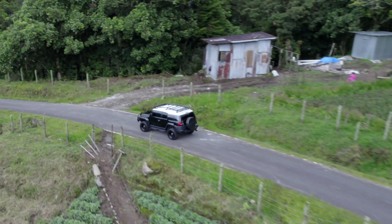So to tell you about this car and its capabilities, I decided to take it into its rightful setting and environment where it performs best. So let's go into the jungle.